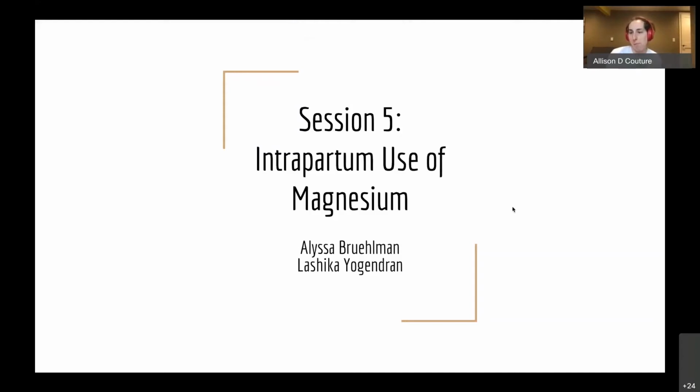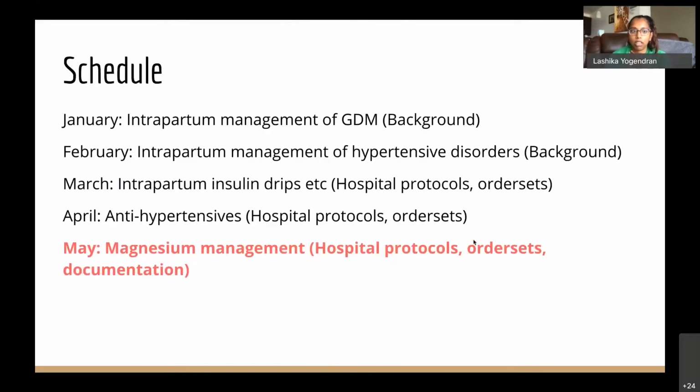So Alyssa and I are dividing and conquering this last presentation just because it's got more meat and potatoes to it. We're going to be talking about the intrapartum use of magnesium.